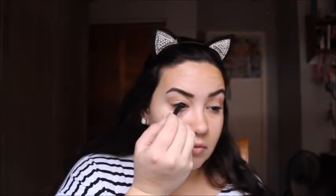And because I want a little bit more definition, I'm gonna take this terracotta shade right here and put this in my crease. Now I'm just gonna take that and blend it out with the Morphe brush. Alright, so now I'm going to do some eyeliner. My absolute favorite thing to do is to take a black eyeliner, and this is the Smashbox Always On Gel Eyeliner. And I'll take this and put this on the top waterline.